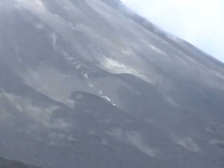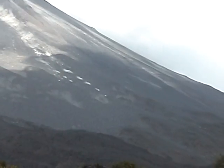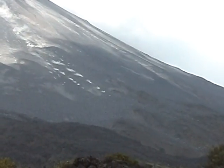See it? Two of them. Big black rocks. You can see it with your naked eye. Look at that one going down. I am filming it. That's big. Bang. Bang. You can see it. That must have been as big as a car. Still careering down. Bang.